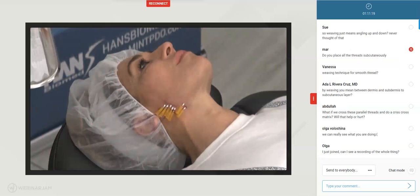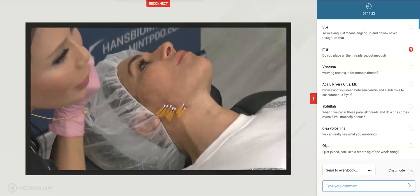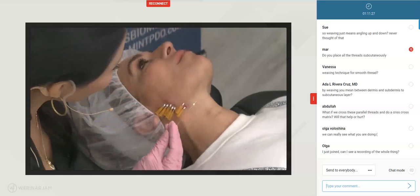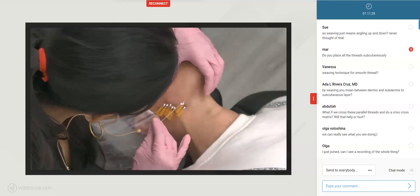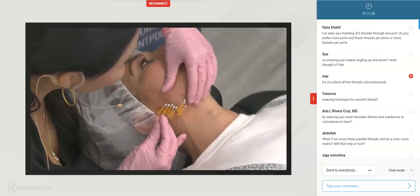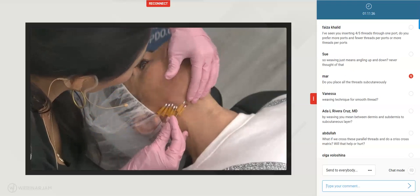What gauge PDO threads? I missed that one. Can we insert all 4 threads at the same port? Yes, you can. I just didn't, since I wasn't tying today, I didn't employ that method, but yes, you can. The max I would do is 4, though. I wouldn't do any more than 4 in one port.